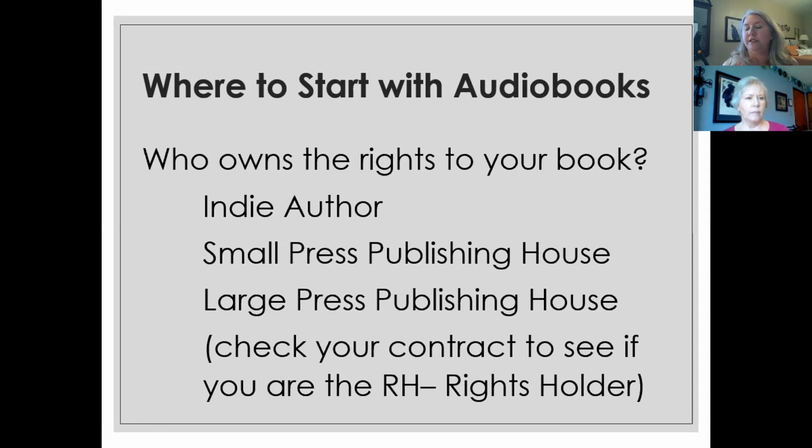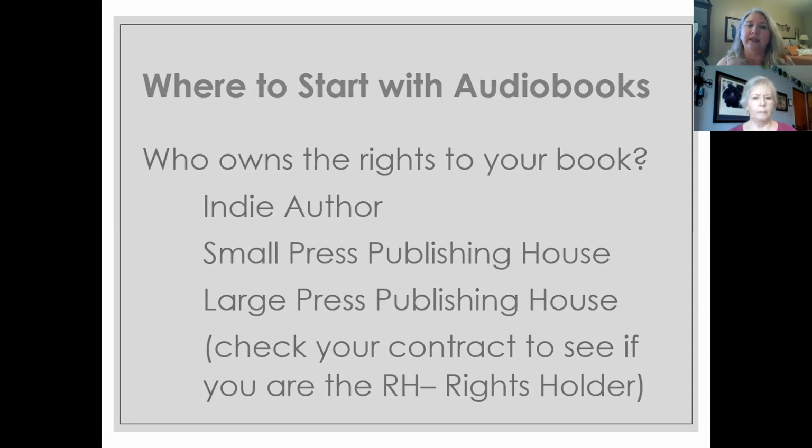So unless you want to buy that section of your contract back, you want to make sure that you understand that going in. Also with a small press, it could be the same thing. Small presses are a little more likely to negotiate with you than a large publishing house would be. If you've got it with a small press, they may say, we're not paying for it, but if you want to pay for that, that's fine. So just check your contract, because you don't want to get in the middle of a recording that you don't own and can't pay for. You don't want to mess up your contract with your publisher. So that's the first thing that you want to check on.